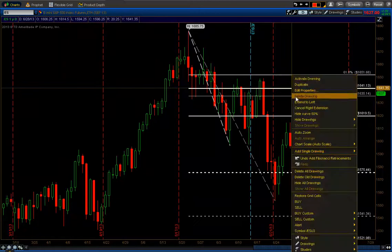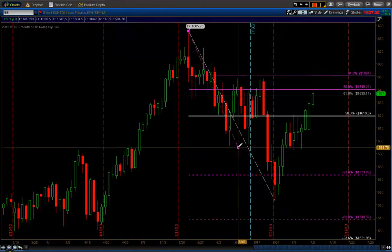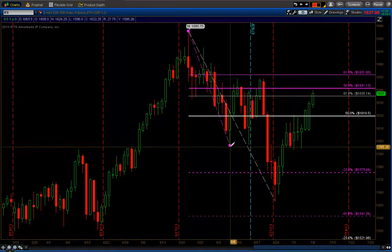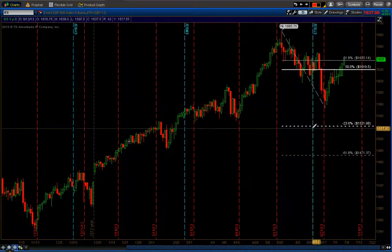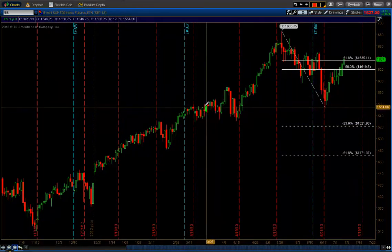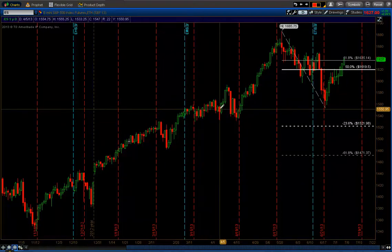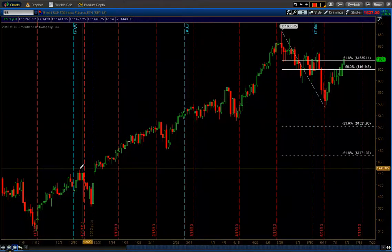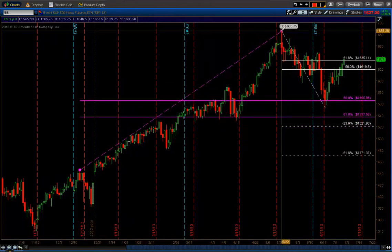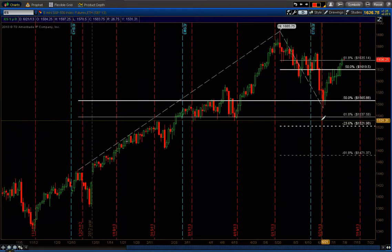So that was the next setup that I drew, and in the meantime, as I drew this setup and noticed that the negative 23 was pierced, but we didn't make it all the way to the negative 61.8, I'll zoom out and look for some longer term support, which we had back here at the 1550 level. And this is from April of this year, end of March, early April. And then if we take from December highs, as I mentioned, to highs of last month, May, well, two months ago now, that gives us an extension of 1565s.